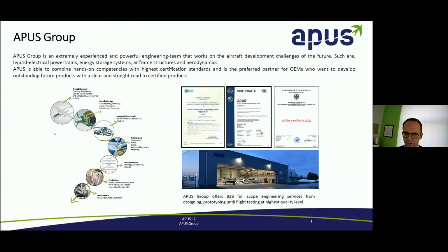We are EASA Part 21J approved. So we have some privileges up to performing flight tests by ourselves, and that's what we have also been doing in the past. Additionally, we are 9100 certified, and we are shortly before Part 21G certification. That doesn't mean that we want to be an aircraft manufacturer in the future, but to qualify our prototyping, we need that. So that's APUS.